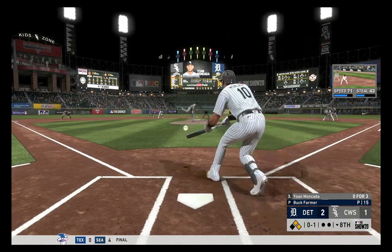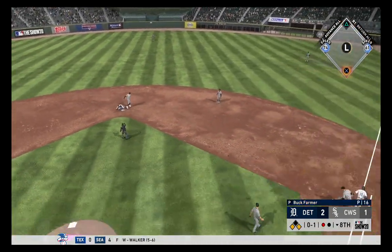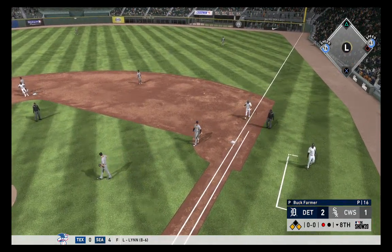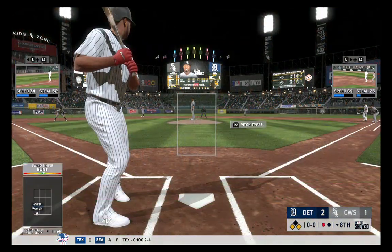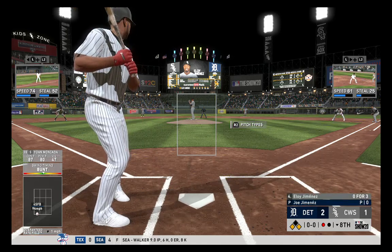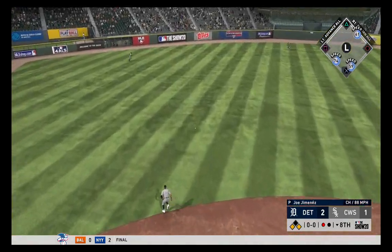0-1 count. Here's the pitch. Drops one down here, and he'll try to beat it out. To second for one, and the relay won't nearly be in time as he's there easily. Joe Jimenez answers the call now, looking to get this one onto the 9th inning without any trouble. Next will be the cleanup hitter, Eloy Jimenez, 0 for 3 to this point. Yeah, not his game so far. He's such a good hitter.